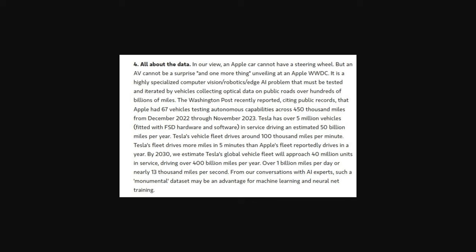So the problem is, the Washington Post basically reported, citing many public records, that Apple had 67 vehicles testing AI capabilities, autonomous driving, across 450,000 miles from December 2022 through November 2023. Tesla, on the other hand, has over 5 million vehicles using FSD and software. And on top of that, they're driving an estimated 50 billion miles per year. Their vehicle fleet drives around 100,000 miles per minute, and the fleet drives more miles in 5 minutes than Apple's fleet reported drives in an entire year.